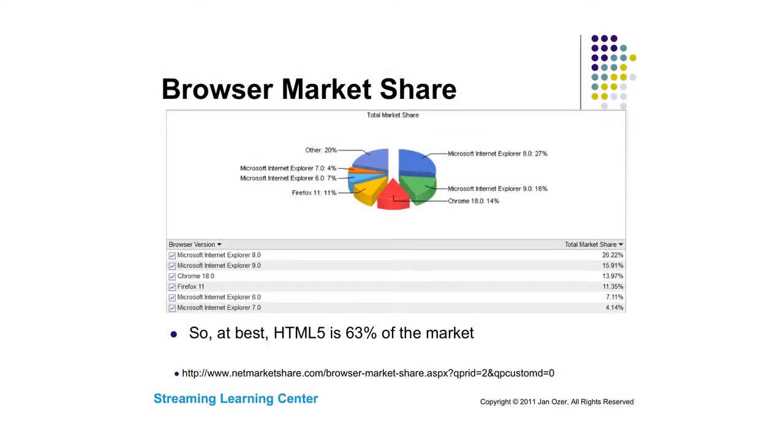This is a browser market share, I think, within the last week or so. And it's from a website called netmarketshare.com. Excellent site. All this is free. If you want to dig down into the numbers a little bit more, you have to pay some money. But what this shows us is the total current market share of browsers.